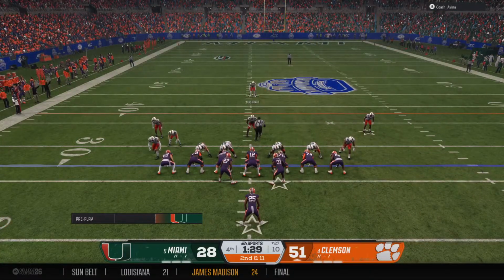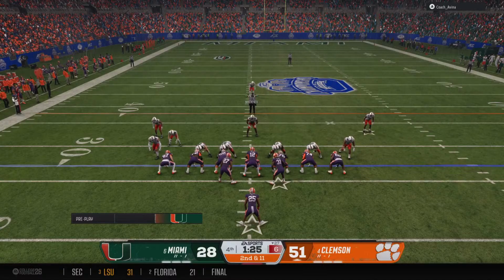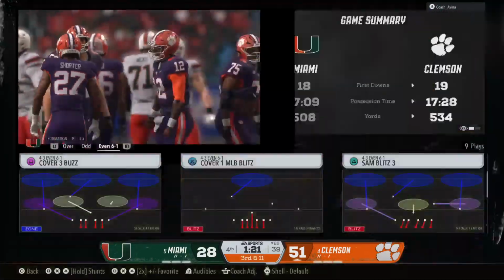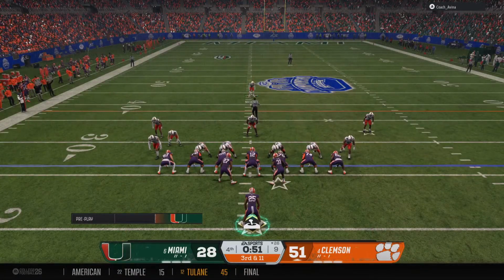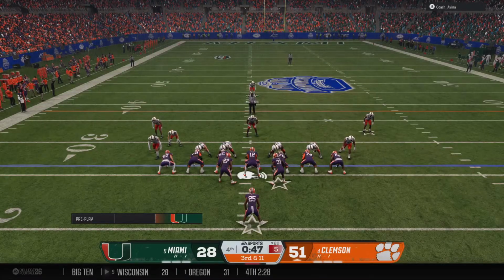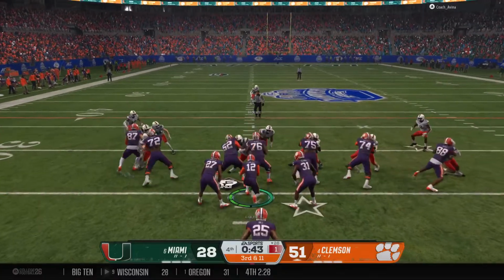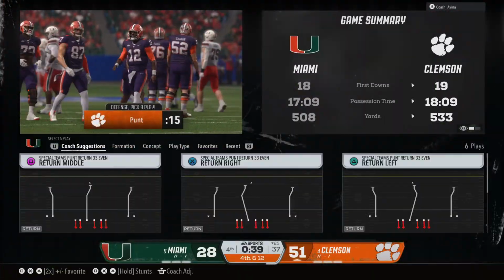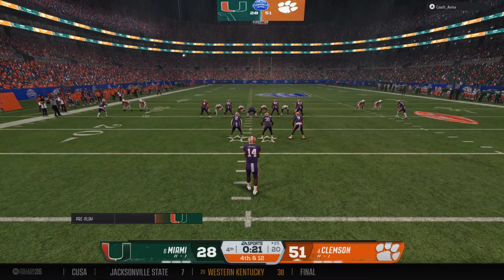Getting set. Here's 2nd down. And the quarterback just takes a knee. They come to the line, a long way to go for the 1st down, but needing this crucial conversion right now. Looks like the offense will just take a knee here. And the Tigers will line up to punt it away.